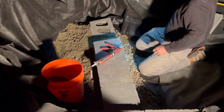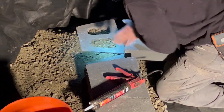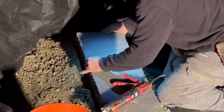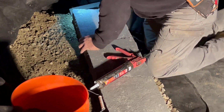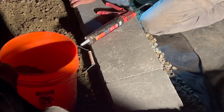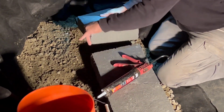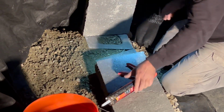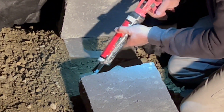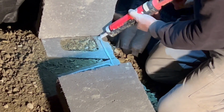So he's basically got some concrete adhesive in the gun. He's got the topper stones there. We do have some cinder blocks. He's laying them out, creating a natural staircase. And once it gets a little bit more light, you'll be able to see it come to life. But I wanted to show you guys what we're doing, making a little customized action here. You're gonna see him squeeze it in there. Look at that. Whammo, whammo, whammo.